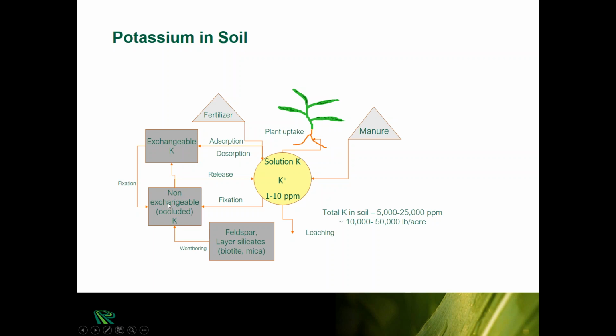But that work continues. Ultimately, the primary source of the potassium in our soils is locked away in primary or secondary minerals. Feldspars are fairly potassium-rich minerals that exist within our soils, and we have our layer silicates, which are our biotites and our micas. They can be a fairly significant source of potassium. As I often say, the problem with so many of these primary minerals is that the amount actually weathered and released in any given production year is so small that we don't really concern ourselves with trying to measure it.